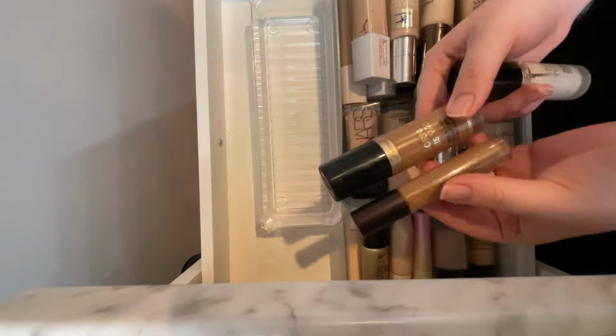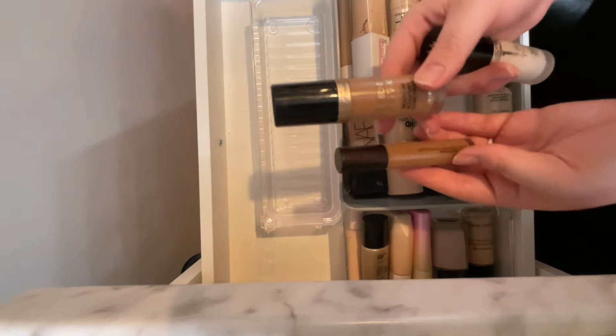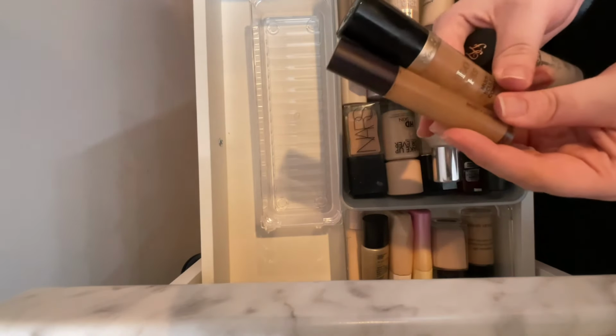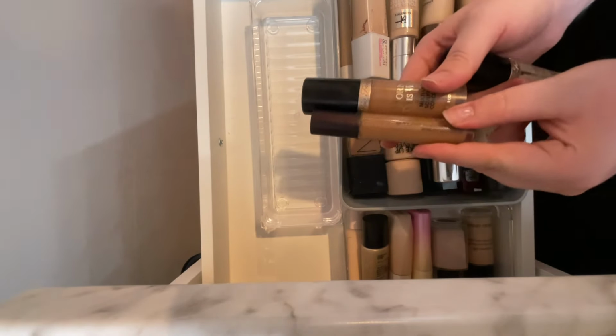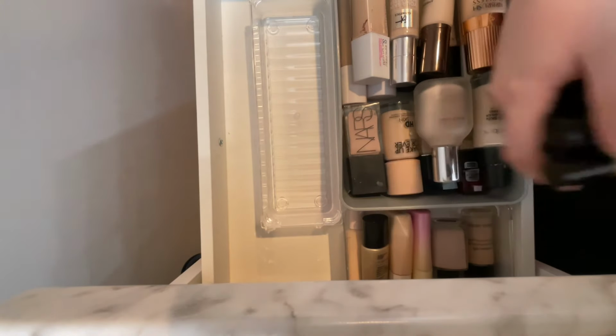I have this Laura Mercier one, which was an accident. I ordered 0.5 and they sent me 5, so I just kept it because I thought, well, I'll just use it for bronzer. These are really good for underpainting because since they are concealer, they have a little bit more coverage. For underpainting, you can go a little bit heavier because you're going to go over it with concealer and foundation. So I'm going to keep these in my other drawer, actually.